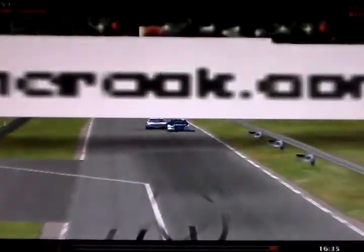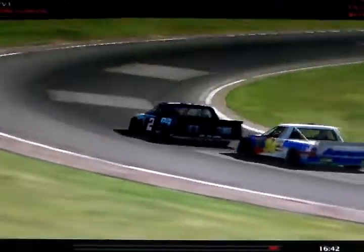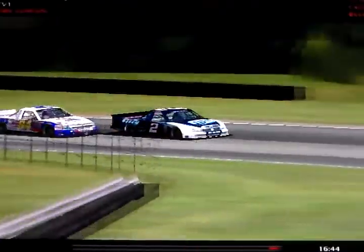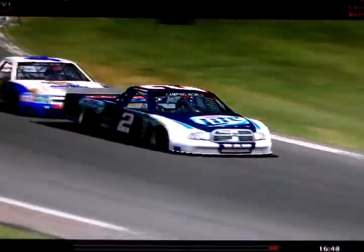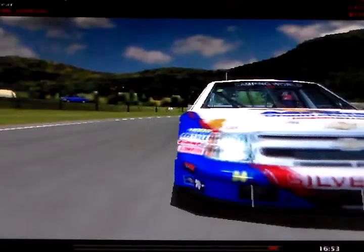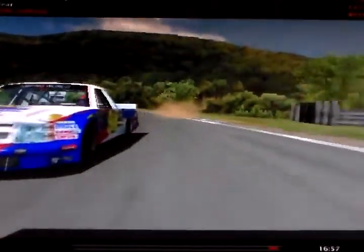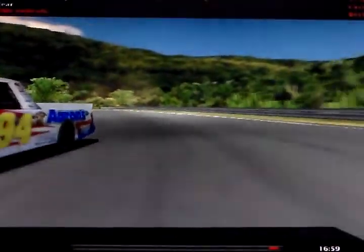But meanwhile, Shelton, she says, I didn't like that move, and let me back in. And Dylan says no, and he will take the lead into turn number 1 now. Shelton tries to move Dylan up the track here. And that's from the back bumper of Dylan Young's car here, looking right at Jessica Shelton in the 94.